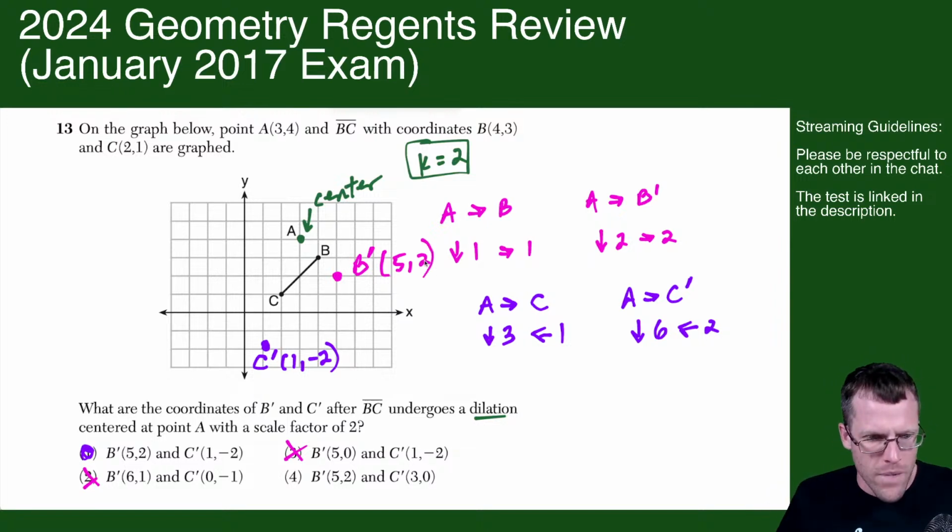All right. So yeah, I like the rise over run method because it doesn't matter where your center is. That just works. Cool.